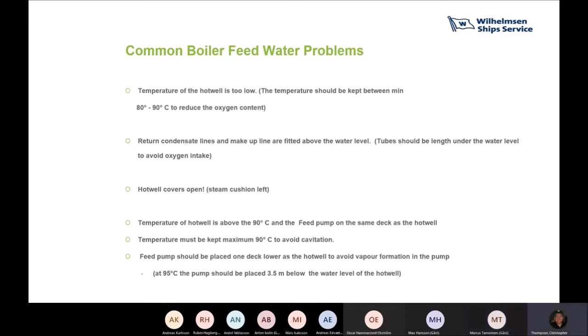And the other one is return condensate line and makeup line are fitted above water level. It should always be returning back into the hot well below water level, because if it's above water level, the water is hungry for oxygen. It's been deprived of oxygen in the hot well, in the boiler system, and in the steam lines. So if you are bringing water back into the hot well, as in an open tap situation, it's going to soak up oxygen straight away from that. And that is defeating all the chemicals you're putting in there. So you want to have the system as low in oxygen as possible. So the return line has to be below water level.